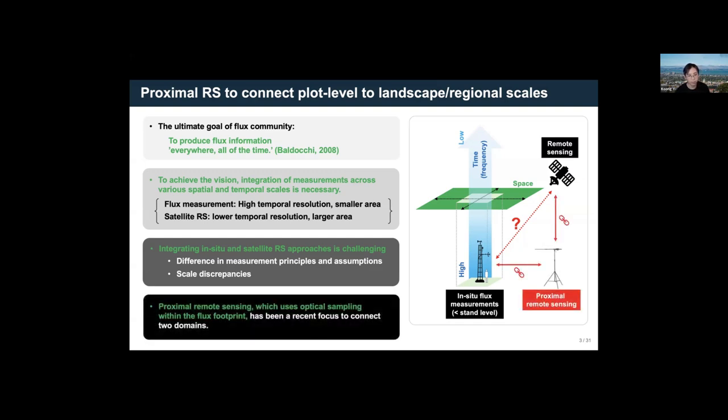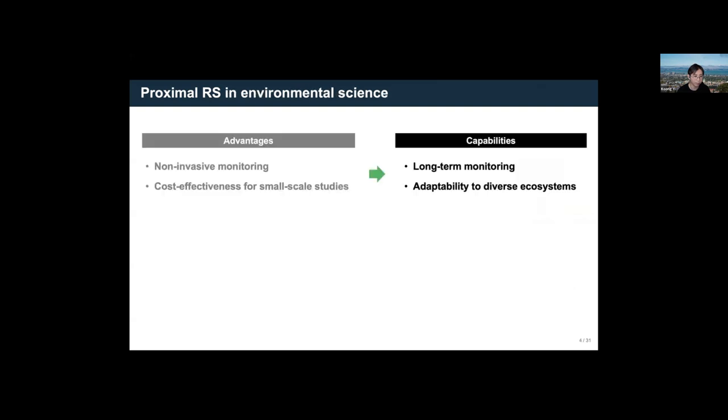So recent advancement in proximal remote sensing may help address these challenges by delivering high-resolution near-ground data. In addition, proximal remote sensing offers several distinct advantages that enhance its utility in ecological studies. For instance, proximal remote sensing is non-invasive and cost-effective, making it ideal for long-term monitoring of ecosystem processes. They are also highly adaptable to a wide range of ecosystems.